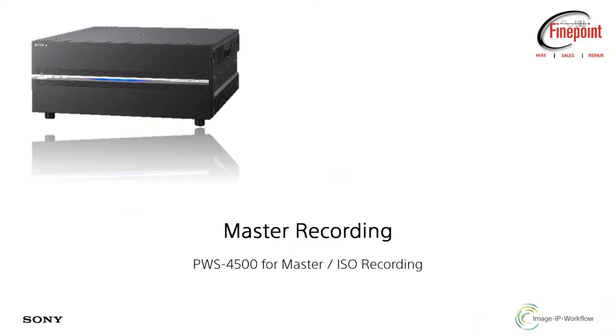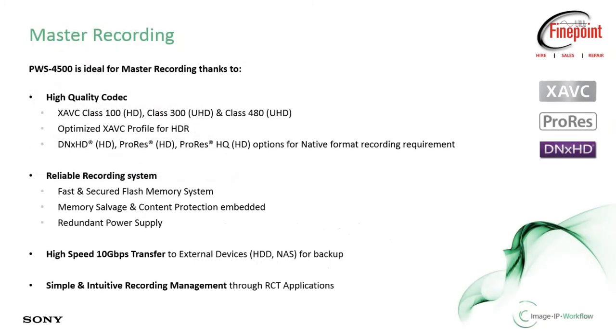The first application, and I can confidently say this is the one which has seen the most success, is as a master recorder. Many companies have purchased the unit just to have a high quality 4K master recorder. With its ability to record up to 4 channels in one go in a 4U box, it's a very good solution for space critical applications. It's an ideal solution for master recording.